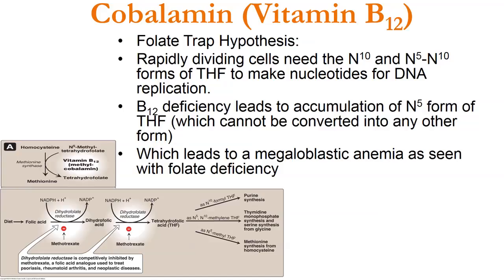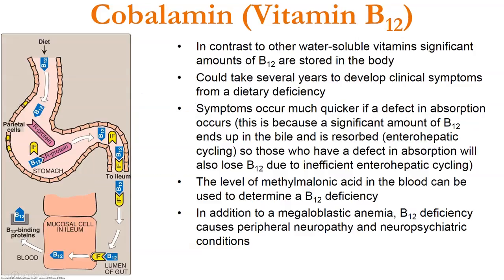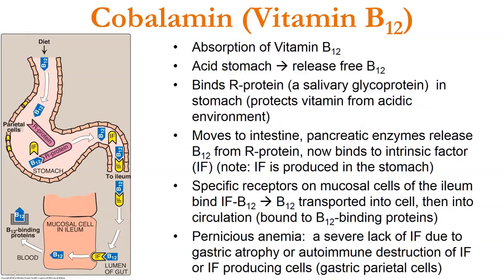So, another symptom you will see, we talked about the peripheral neuropathy already with B12 deficiency, but another thing you will see is the same symptoms as a folate deficiency. You'll see a megaloblastic anemia. So megaloblastic anemia could be folate, could be B12. One of the things you need to be able to do ultimately is differentiate between a B12 and a folate deficiency. And let me just make sure I've written that on there. Okay, yeah. So we're getting to that in a couple slides.